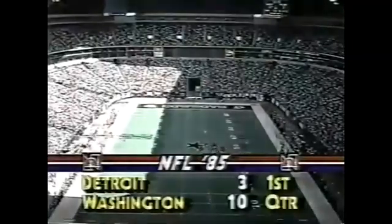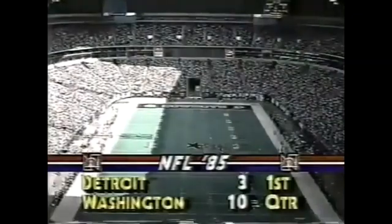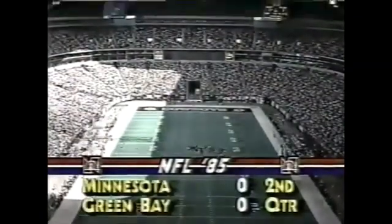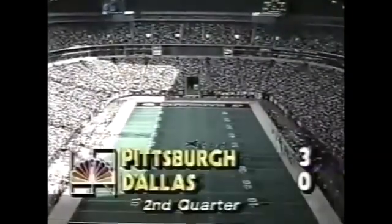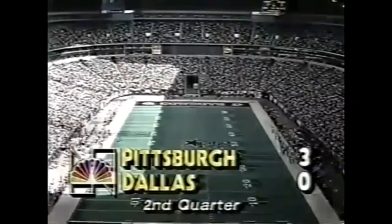Let's check the scoreboard. Well, Washington now has taken the lead, 10-3 over Detroit. They're still in the first quarter. Minnesota and Green Bay, no score as they move to the second period. Philadelphia 3, St. Louis nothing in the first quarter. 39-yard field goal by McFadden in that ball game. Upset Sunday is well underway.